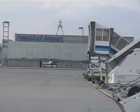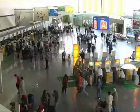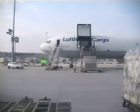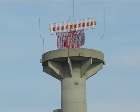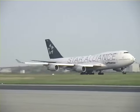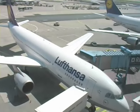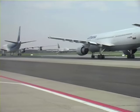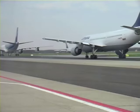The Frankfurt International Airport. It is considered one of the world's largest airports. Annually, it services 52 million passengers and 1.8 million tons of cargo. 1,500 planes take off and land here on a daily basis, and the air traffic is steadily increasing. The result is an increasingly congested airspace.